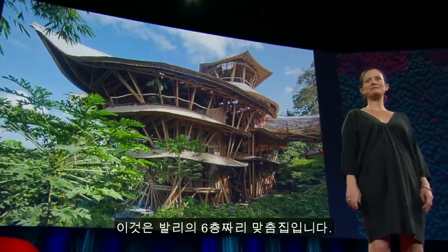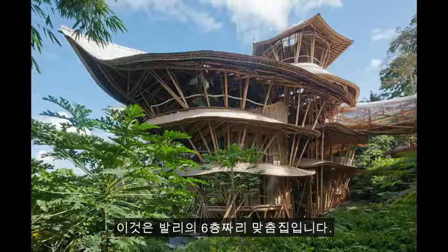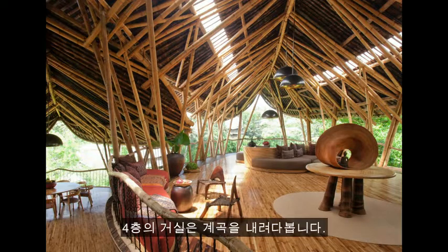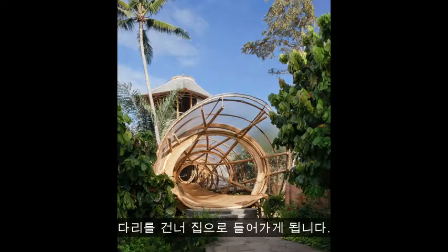This is a 6-story bespoke home on the island of Bali. It's built almost entirely from bamboo. The living room overlooks the valley from the 4th floor. You enter the house by a bridge.